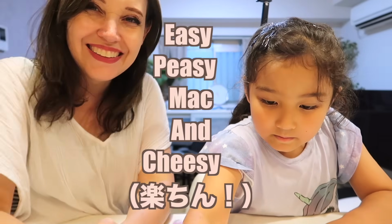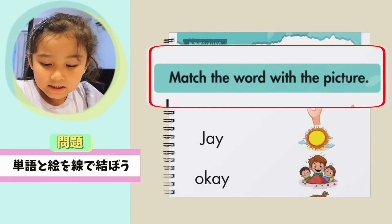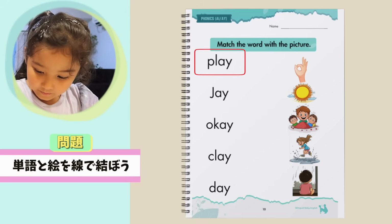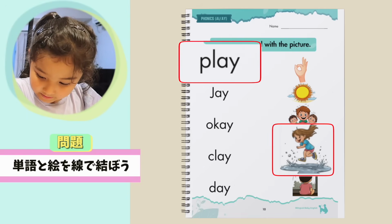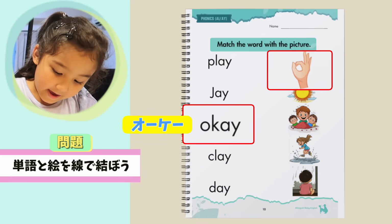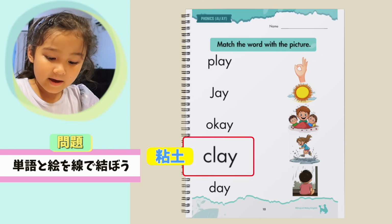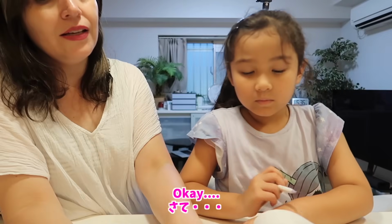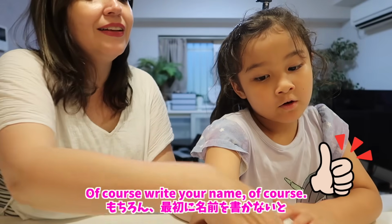Okay. Match the word with the picture. Way. Day. Okay. Play. Day. Nice. Day. Okay. Of course, write your name, of course.